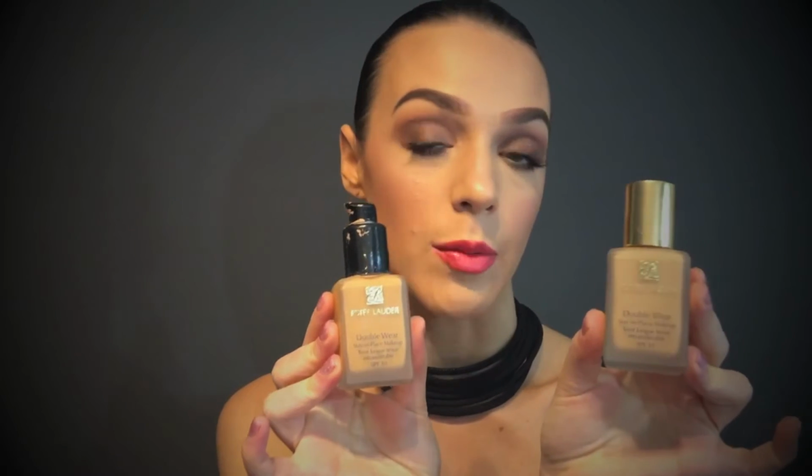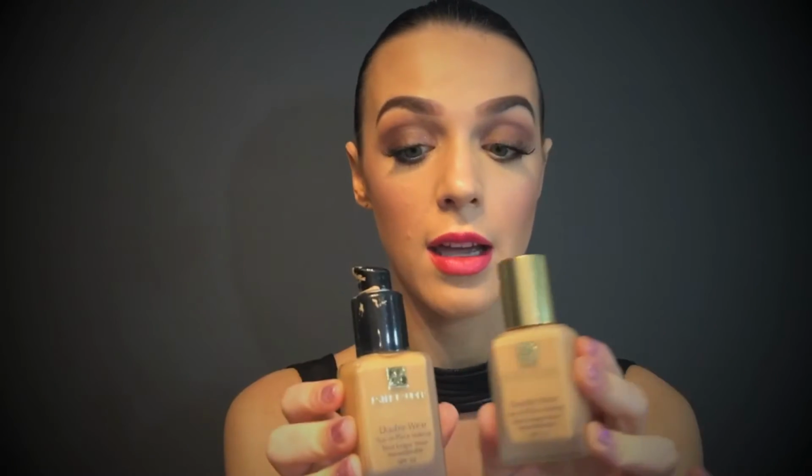So I do highly recommend you have 2 different foundations, mostly because of the colors. So you want to have a lighter one for when you're not fake tanned and then a darker one for when you're fake tanned. It can be the exact same foundation. If you're like a Double Wear freak and you like to wear full coverage all day, then you can have your natural Double Wear and then your fake tan Double Wear. And then in between seasons or when your fake tan's wearing off, you can mix them together.